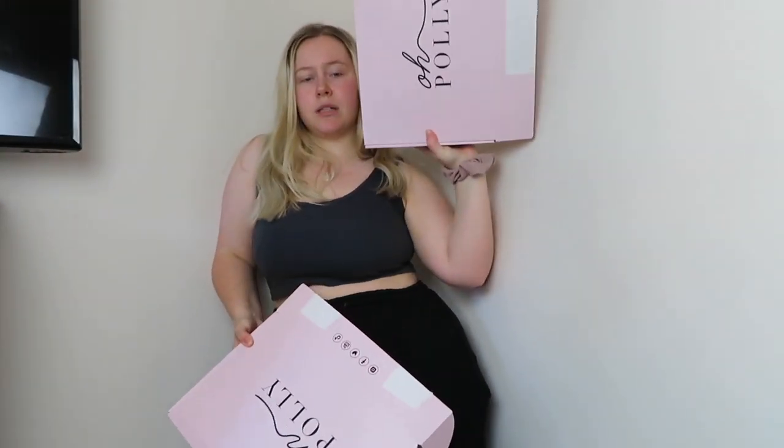So you guys, I have two hefty boxes right here, I hope you can see. They are super heavy. The quality I think is going to be really good, but I think it really depends on if they fit or not. I'm going to try these on for you guys, and I'll let you know what I bought. I'm going to link them all in the bio and you guys can let me know what you think.